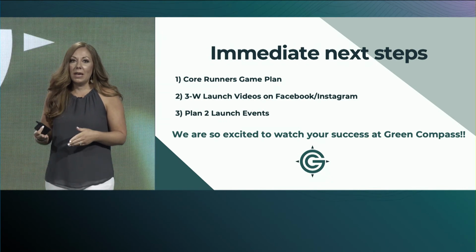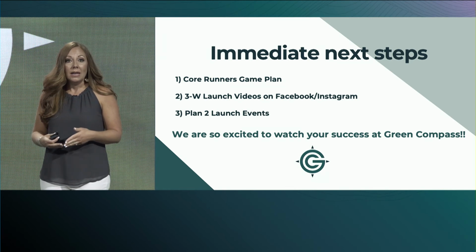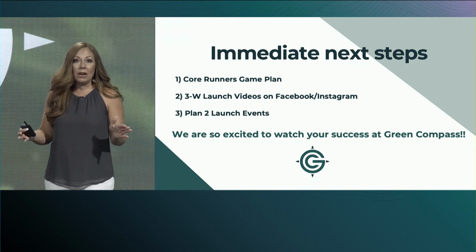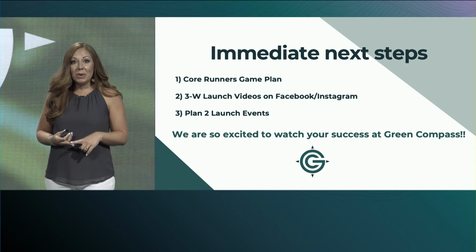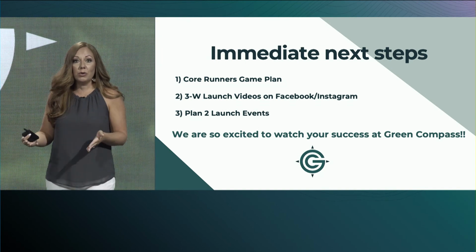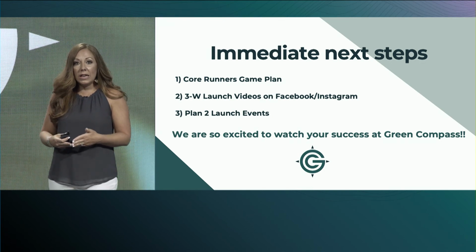As we mentioned in the beginning, that should happen within your first 48 hours. We know that it's super important to get off to a fast start. There's a saying that we have here at Green Compass that success loves speed, and when you're getting your business started, going out of the gate running is going to be absolutely the best thing to do. The second thing you can be doing right now is starting those 3W launch videos on social media. So you can start to get the word out on social media using the 3W video series.